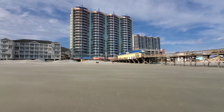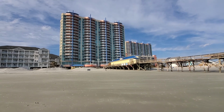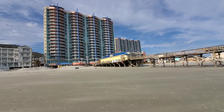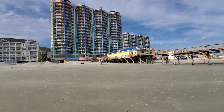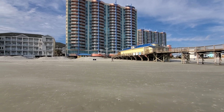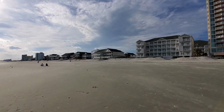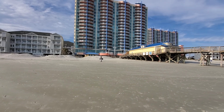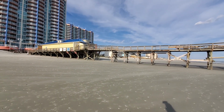So this is the Prince Resort, very popular area to come and stay, and it has a lot of amenities. It has pools, it has a restaurant, of course it has a bait shop. So you can see the restoration too that they've done here in Cherry Grove with moving the sand back where some of the dunes were lost from Hurricane Ian.